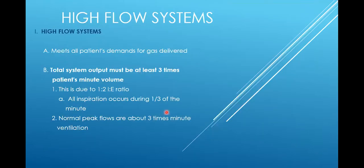All right. That's it for the low flow systems. Now we are into high flow systems.